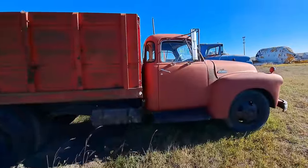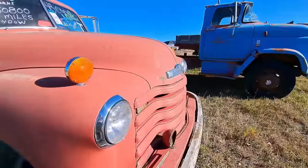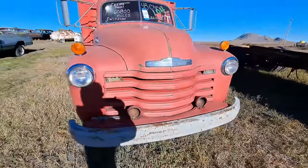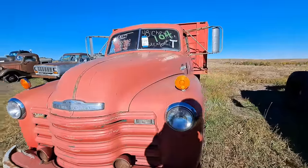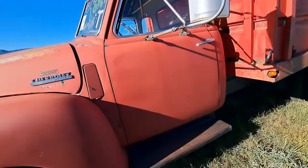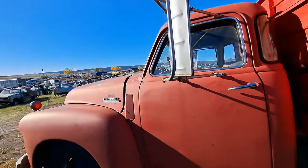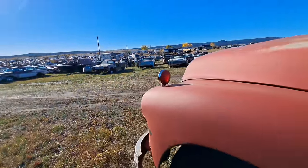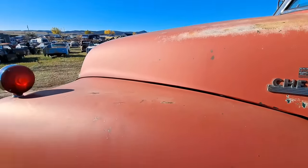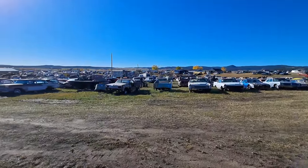We got a five-window Chevy here, farm truck. It says 60,000 miles. You can see the old green underneath. Somebody painted it red over it at some point. It's a five-window cab, nice solid cab, but it's a farm truck, so most likely this might just turn into a cab guy wanting to build a pickup and have an engine. But this one came out of Bowman, North Dakota. We get some stuff from up that way at times. You get kind of an overlook here of where we've been looking.